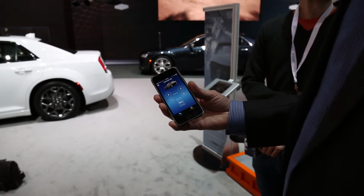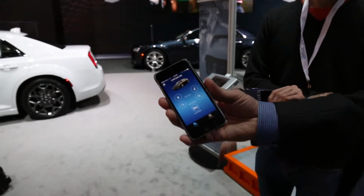The other thing is we have an app called Uconnect Access that you can download, which is free, and you can lock your car, you can remote start your car from anywhere. Since there's an actual cell in the car, if you're on the 60th floor of some building and your car is out on some remote parking structure and it's snowing, you can start your car from up there and it'll be nice and warm by the time you get down there. So that's one of the cool features.